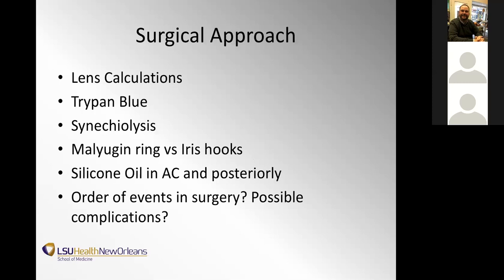All right, so surgical approach. Those things, like what Wade got into and what we've been talking about, are several things to think about, including lens calculations in a patient. They're important to think about in patients who have silicone oil in the vitreous cavity, and also in patients who have silicone oil in the anterior chamber as well. And then the trypan blue and the order in which you would inject it, how to do a synechialysis and when to do that, Malugyn ring versus iris hooks. We kind of talked about the silicone oil a second ago, and especially coming up with a plan pre-op in order to tackle this in the correct order and be as efficient and safe as possible.